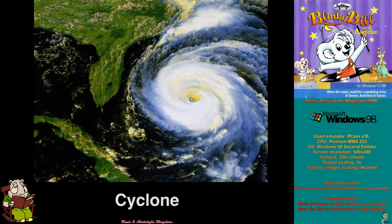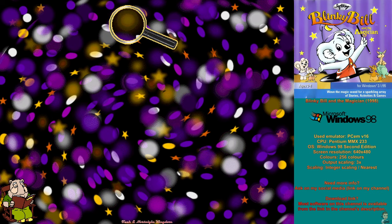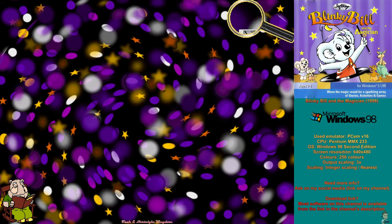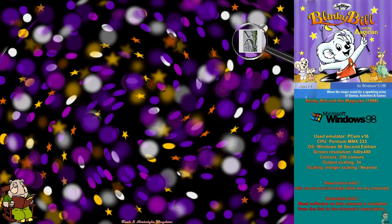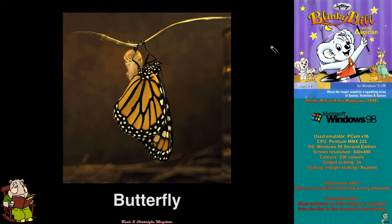This is a picture of our planet Earth from space. The swirling clouds show a huge storm, bigger than the state of Florida in America. Believe it or not, one day this creepy, crawly caterpillar will change, as if by magic, into a beautiful butterfly that could flutter into your garden.